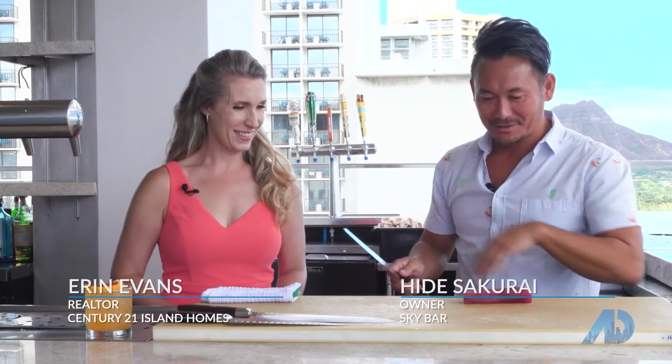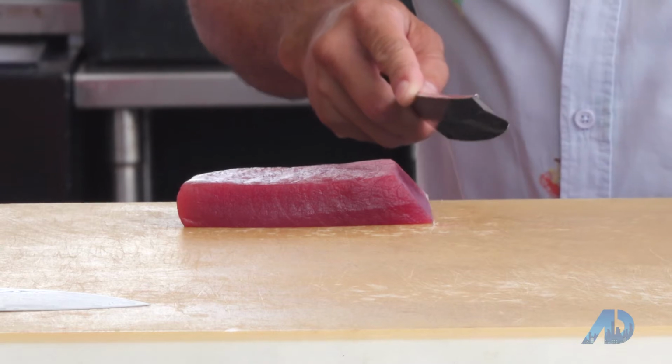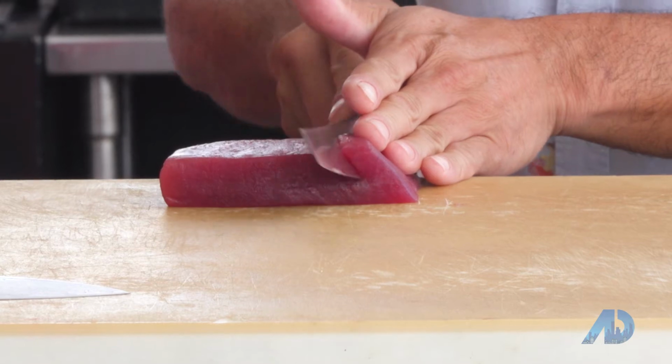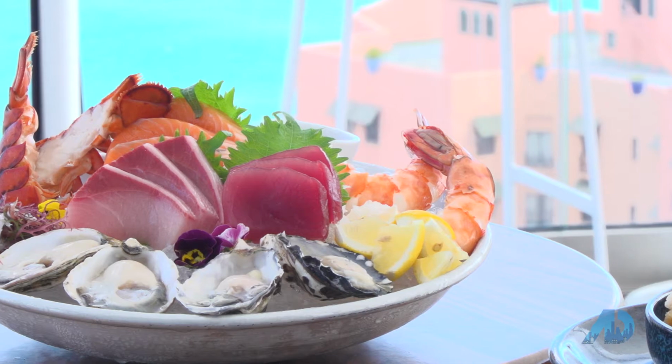Anyway, Hide Sakurai, okay? So today we have a local ahi. You know, we do have a Pier 38, so every morning, bunch of fish. And we're buying those bunch of fish and cut it out. And then sous chef Chris is preparing a lot of sashimi today. And let me show you how to cut the sashimi. There we go, nice seafood platter.